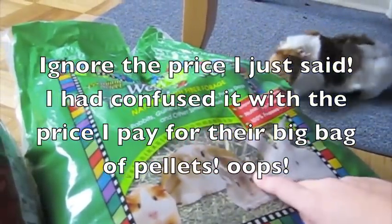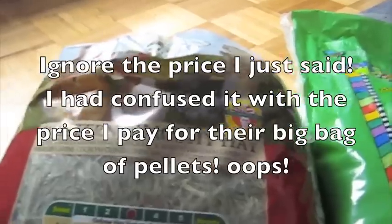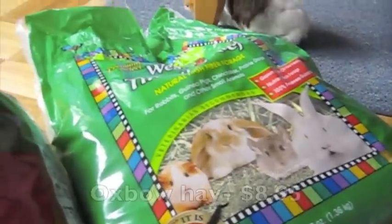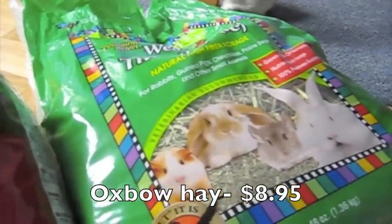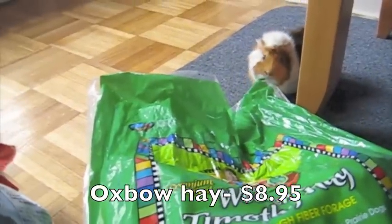But yeah, so I think I pay about $15 for the Jojo's hay, and I can't remember how much I paid for Oxbow. Oxbow tends to be a bit more expensive, but it is a great brand, so I really like it.